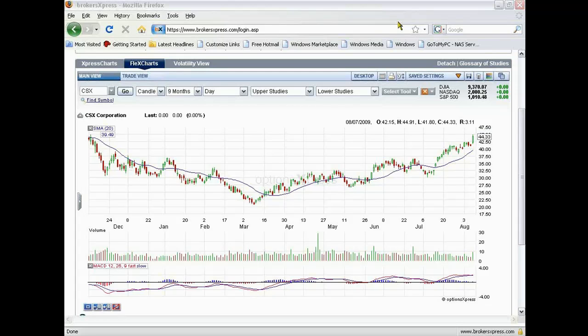Because now it's really just doing what? Consolidating. It doesn't consolidate at an exact number. It just consolidates in an area. Now it starts to tick up a little bit. It goes above 35.